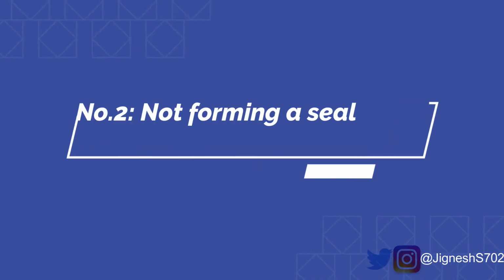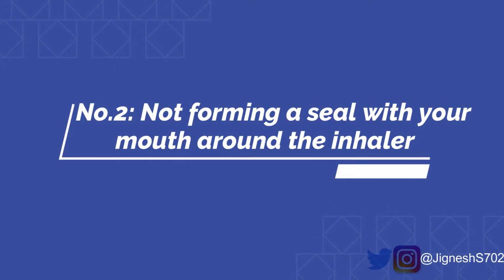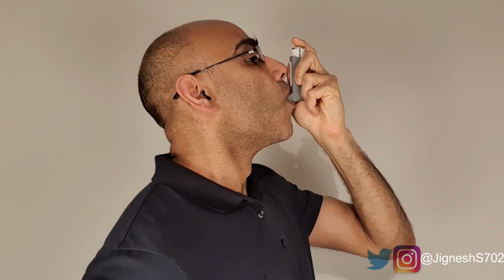At number 2, we have not forming a seal with your mouth around the inhaler. If you don't form a seal around the inhaler with your mouth, when you use the inhaler, the medicine can escape from the gaps. It will mean that you won't get the full dose of your medicine. So, by forming a tight seal around the inhaler with your lips, you'll get your full dose of your inhaler.